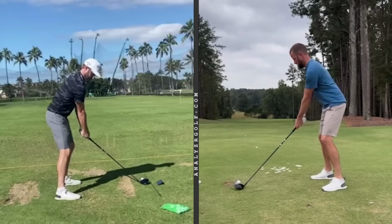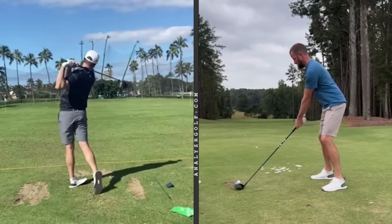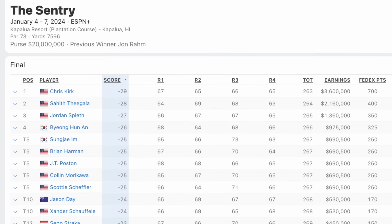So we're going to try something new. At the end of every week, I'm going to do a swing analysis, possibly about the tournament winner or just something that I find interesting that I think would help your golf game out. Okay, and Kirk obviously won this last weekend, Sentry Tournament of Champions in Kapalua in Maui.